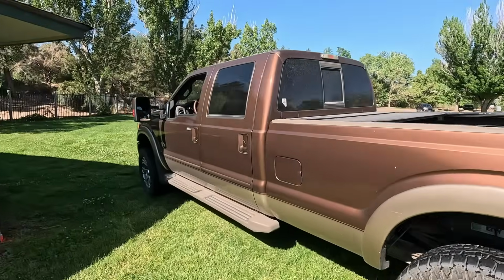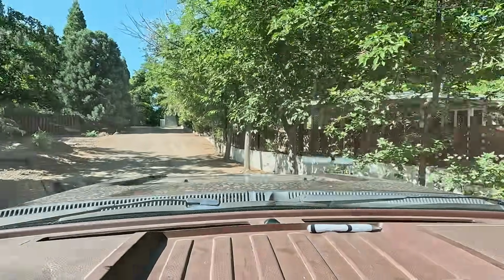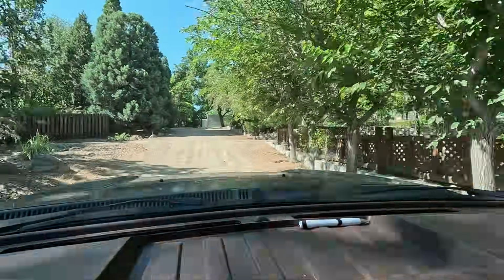Moving on, other things to do today. This is a pretty neat park. A lot of stuff to do here.